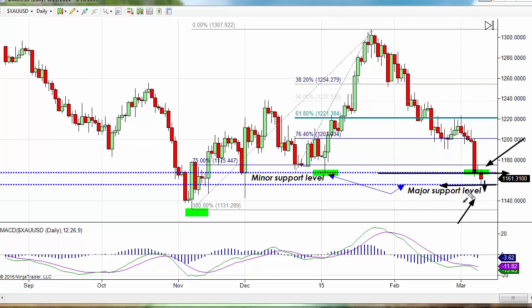If by some slim chance we get a bounce in the market to the upside, I would not take that call unless we broke above really 75, which is that 76% retracement level. In other words, I need to see a sizable bounce to the upside or a follow through in the breakout to the downside. We definitely have the direction of this market is absolutely down.